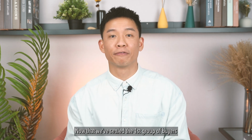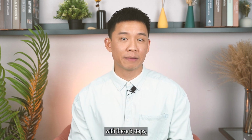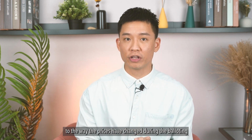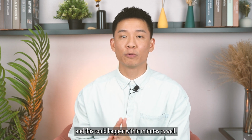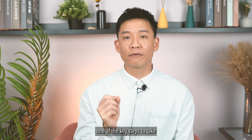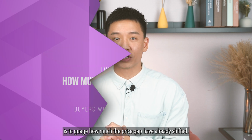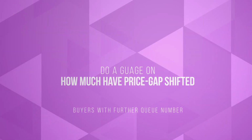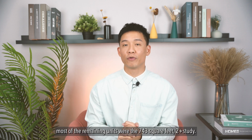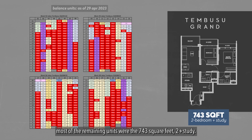So now that we have settled the first group of buyers with these 3 steps, the second group of buyers will need to be alert to the way the prices have changed during the balloting, and this could happen within minutes as well. So if you happen to get a not so good queue number, one of the key steps to take is to gauge how much the price gap has already shifted. In this example back in Tembusu Grand, towards the end of the queue, most of the remaining units were the 743 square feet 2+ study.